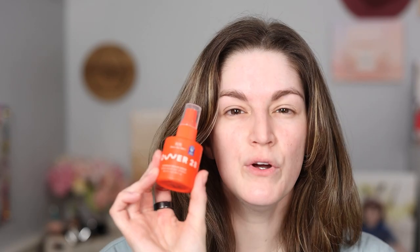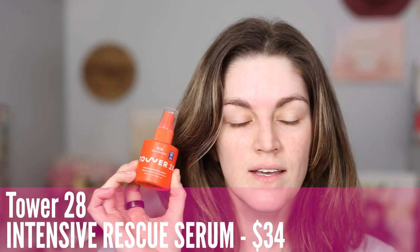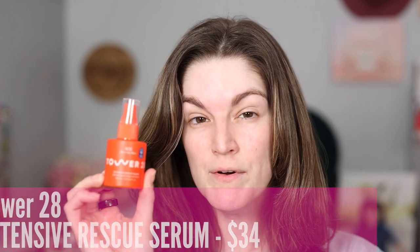So the product that started this whole thing is the Tower 28 Intensive Rescue Serum. Kathleen Lights talked very highly about this. She uses this as a primer for her makeup, and I just had to test it out. One thing I love about this brand is it's accepted by the National Eczema Association. I have eczema, so I have to be careful what products I use, and I like that. That doesn't mean my skin won't react to it, but there's less chance of it, hopefully.